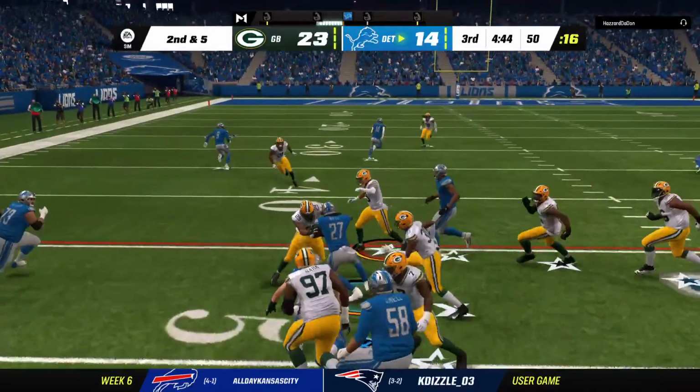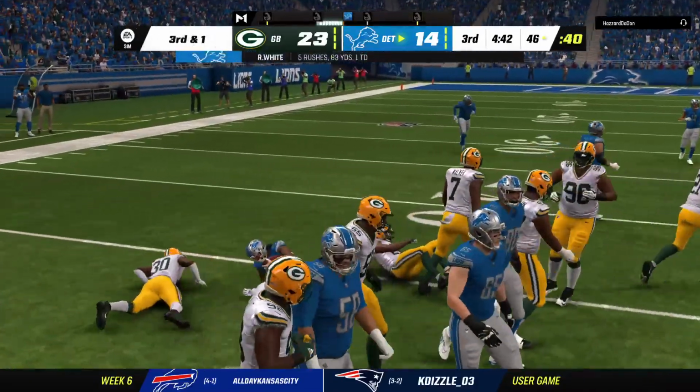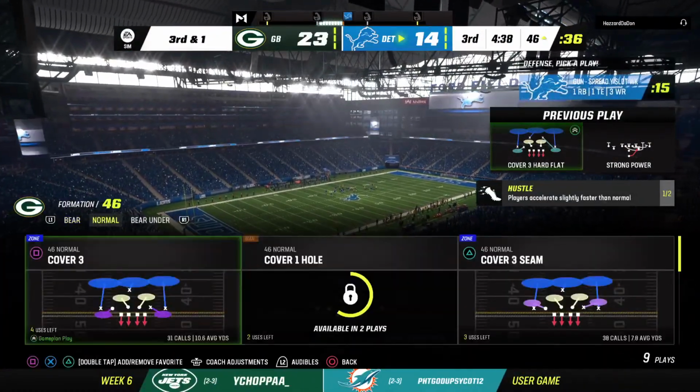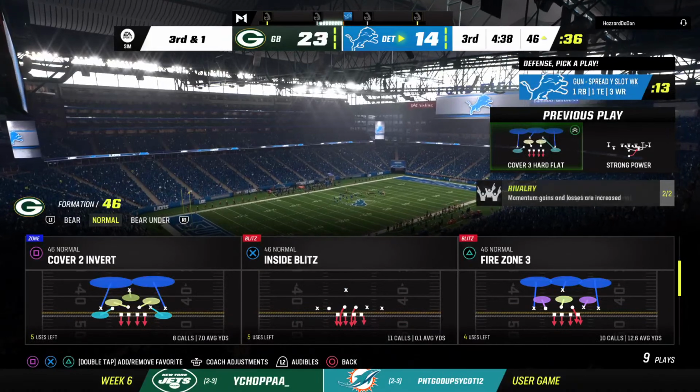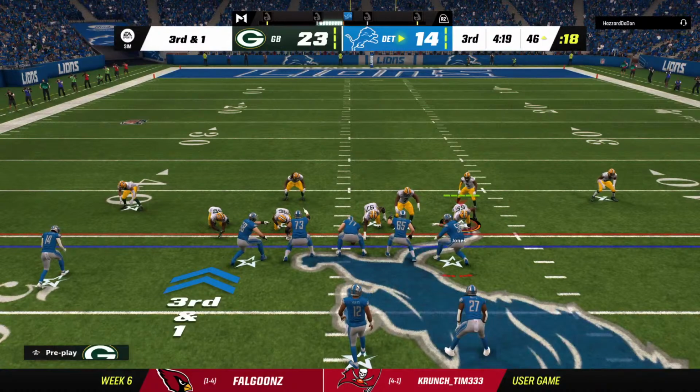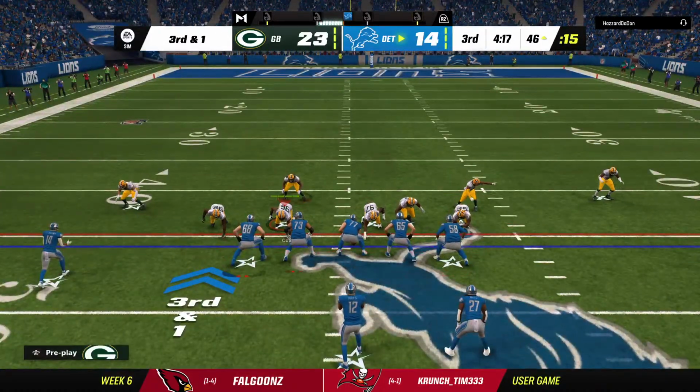White running to the left. And he's dropped just before the line to gain. 4-yard pickup leaves him with 3rd and 1. On any running play that's called, they're always hoping it's going to break big and go the distance. But when you get a nice gain like that, you're able to do so many things anyway.